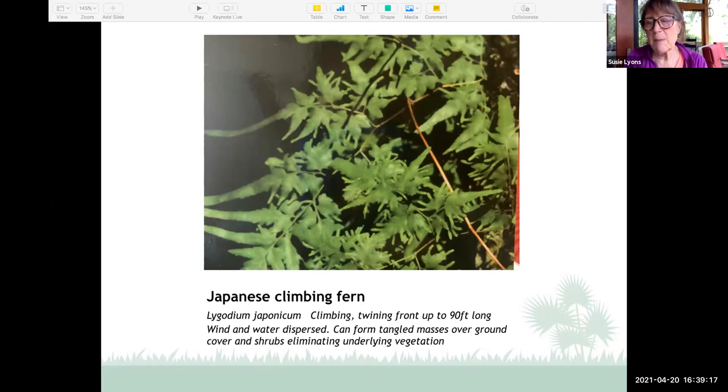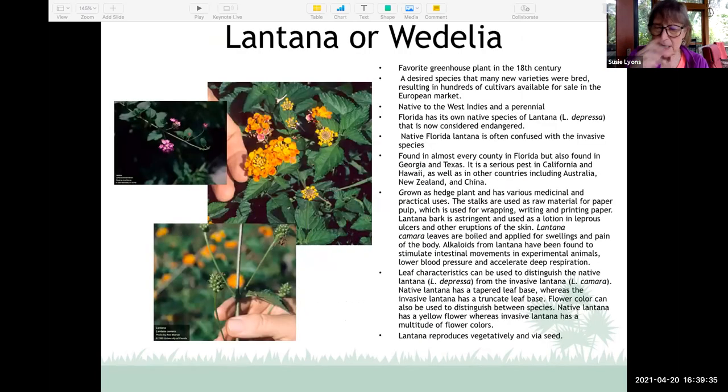And I think a lot of people don't know about the Japanese climbing fern, or if they do, you really need to. I mean, when I'm at somebody's house in St. Augustine, I saw it and I went, oh my God, we've got to get rid of it. And they said, why? It's so pretty. It looks good. Oh, no. It's going to take over. It's going to be bad for you.